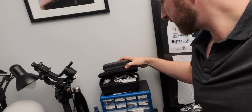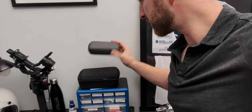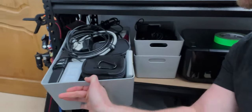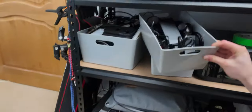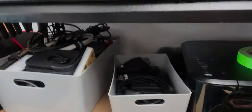Up here, I've got little hard pouches for cables, laptop chargers, hard drives. Down here, I've got a couple of bins. I've got just a bin full of camera parts, cables, lighting and stuff like that. I've got one here, which is all batteries and battery chargers, and the one underneath it is audio supplies.